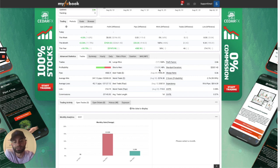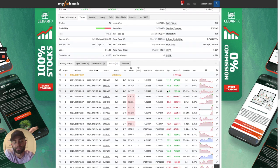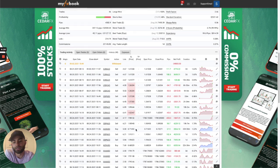Longs won 7 out of 7, shorts won 48%. So obviously less of a win percentage when it comes to the short positions. Best trade 7,400, worst trade 2,200. So he is extremely balanced when it comes to risk management. He is hitting trades that have high risk reward, which is obviously pretty key. Coming down now, we can see the last stat is average trade length 1 day. So he is sort of swing trading this account. And here we can see the withdrawal on the account.